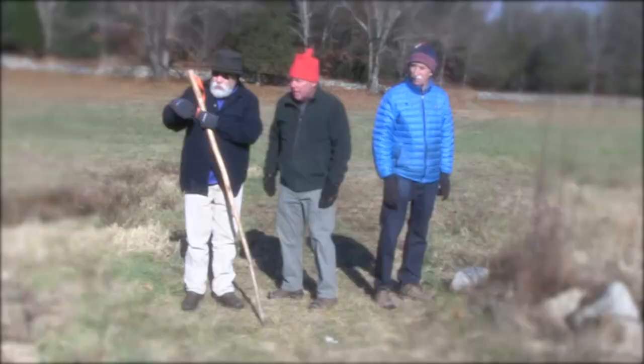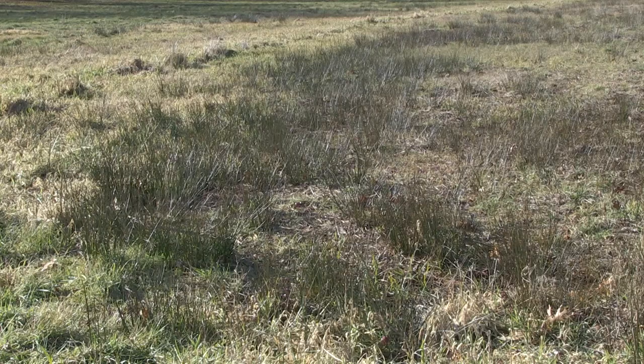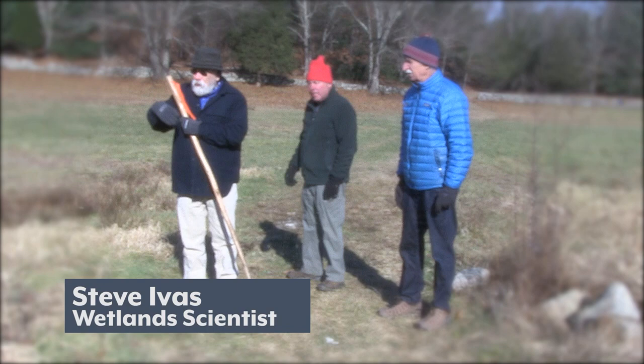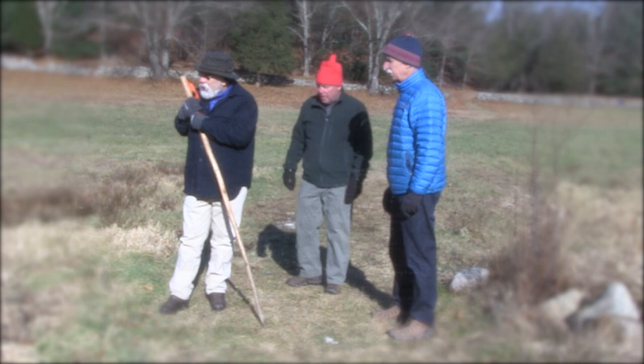What we also have in this area is the soft rush, which looks very dark colored in this area behind me and in front of me. Rushes round and sedges have edges. Next, we're going to go up and take a look at the upland woodland. Great. Very good.